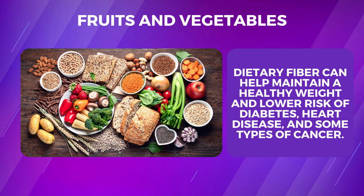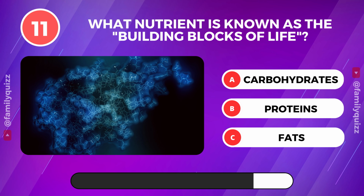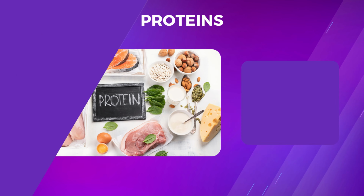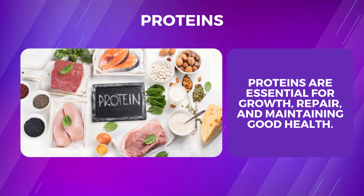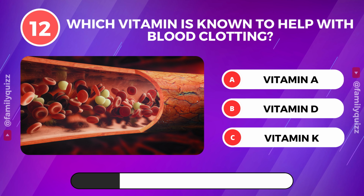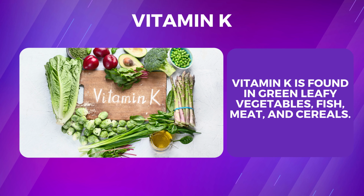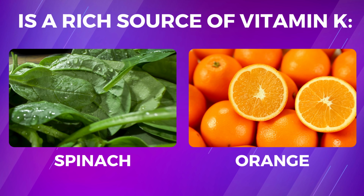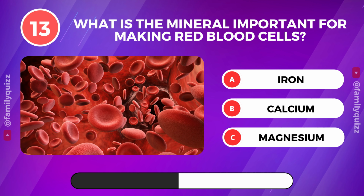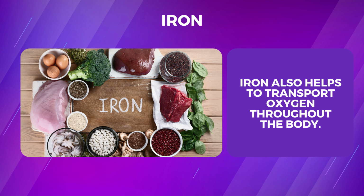Dietary fiber can help maintain a healthy weight and lower risk of diabetes, heart disease, and some types of cancer. Proteins are essential for growth, repair, and maintaining good health. Vitamin K is found in green leafy vegetables, fish, meat, and cereals. Iron also helps to transport oxygen throughout the body.